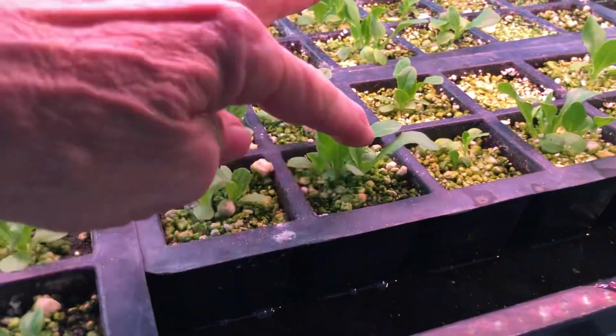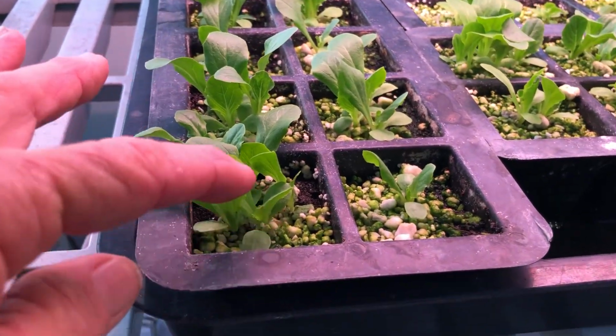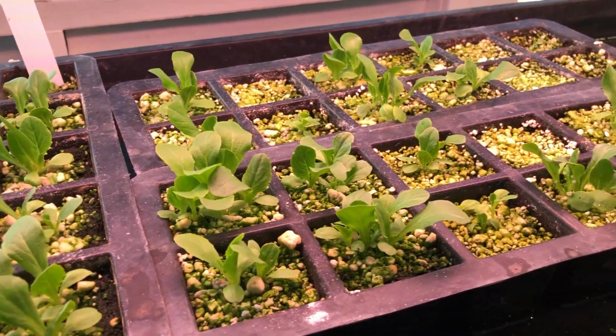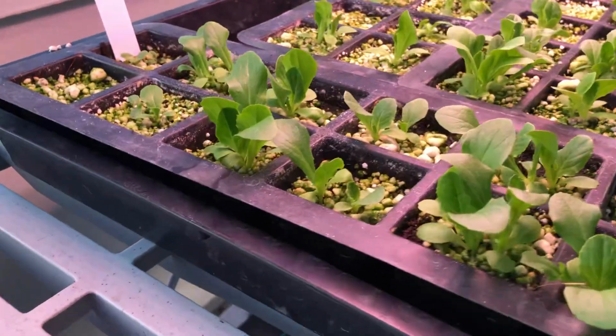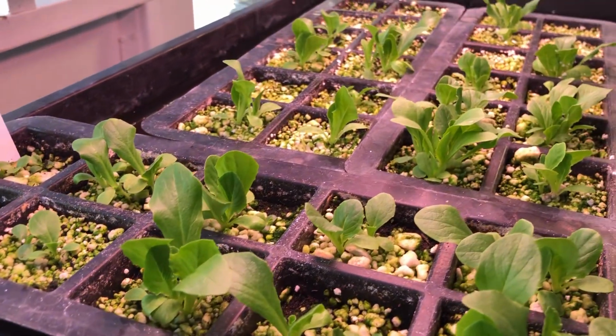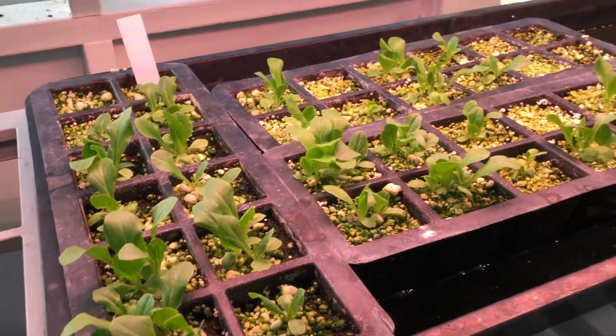They are kind of bunched up. These are romaine, and so it won't be long. I'll be trying to transplant these, and I'm gonna try to gently break them apart, and hopefully I won't have too much transplant shock. And the reason I put more seeds in there is because I think this is my 4th, 5th time of trying to get lettuce to grow this year.